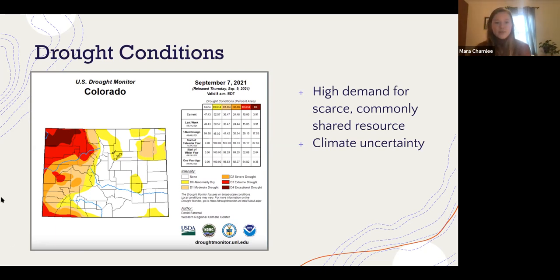This map here is from the US Drought Monitor, just isolating Colorado. It's updated weekly, but this is from a 7-day window back in early September. The map looked like this for much of the summer and fall, with a lot of this red and orange in the state, meaning severe or extreme drought. And you can see in the northwest corner, that dark orange, meaning exceptional drought.